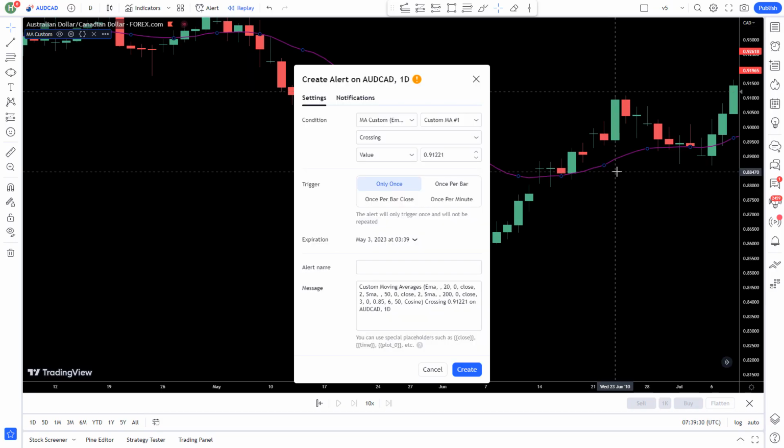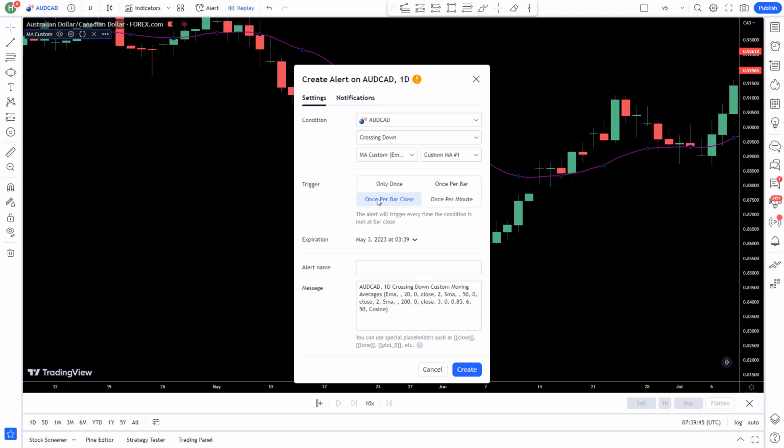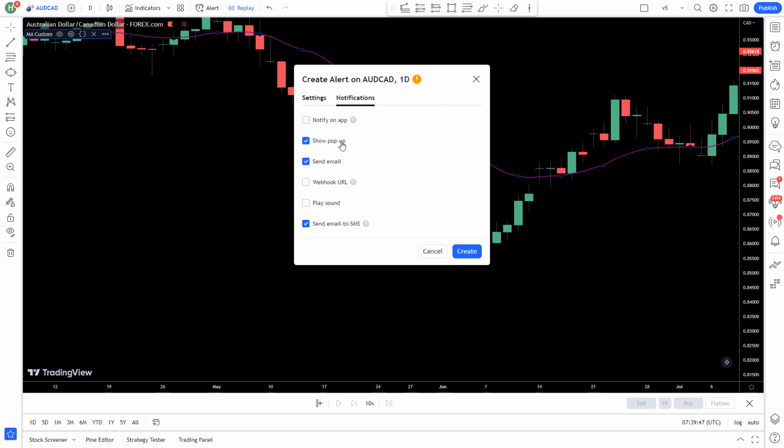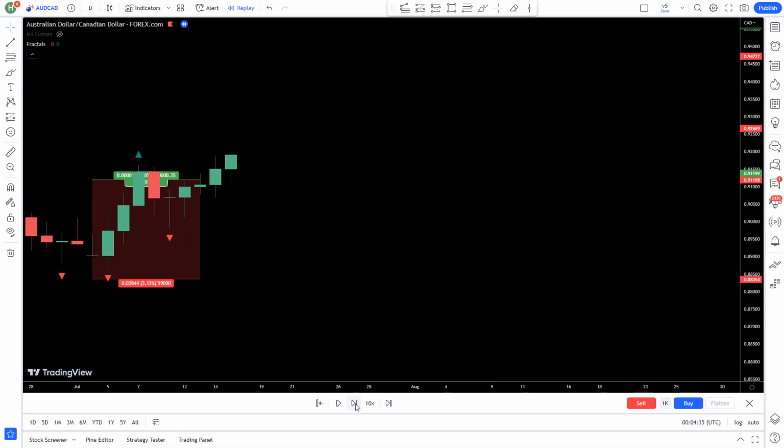Now that we've entered, right-click, Add Alert. The first condition is whatever we're trading. Since we're long, we want to know when it crosses down the custom MA1 on bar close, and turn on notifications. I tend to favor a faster moving average, but there are pros and cons to each.